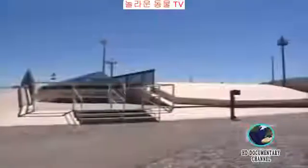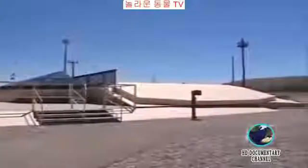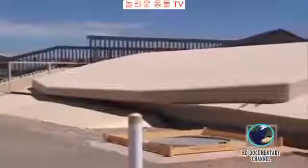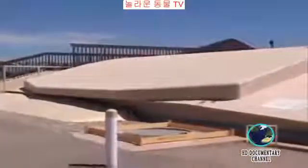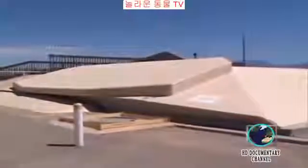But the largest door is not inside the bunker at all. It's on top. The enormous 740-ton sliding silo door could be opened in 27 seconds. When closed, the door shielded the facility to help the structure survive a near hit by a nuclear weapon.